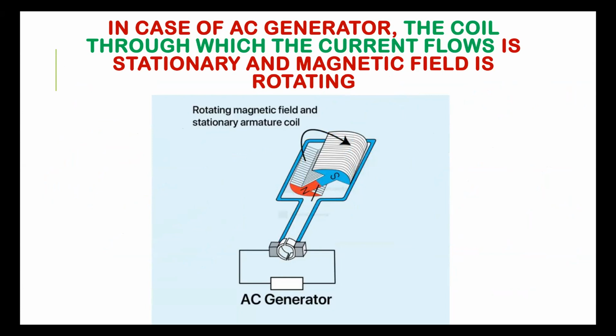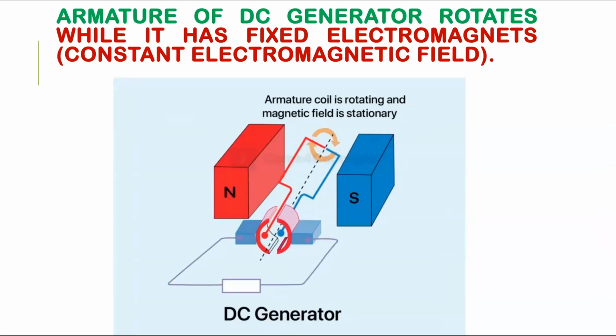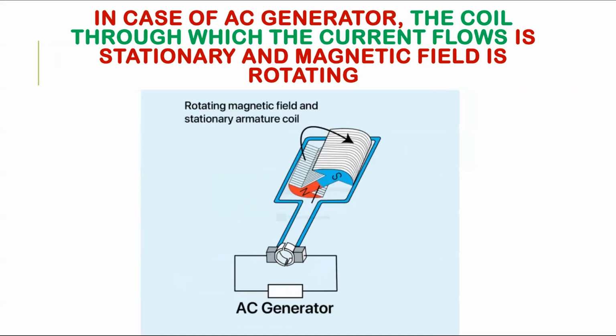Now they're talking about the armature of a DC generator. That one was an alternating current generator, what the ESCOM things use, which give us the alternating current. But how do you generate direct current? Right. So the armature of a DC generator rotates while it is a fixed electromagnet. So you see the difference here.